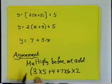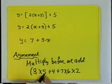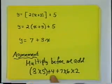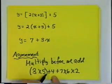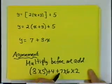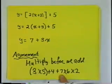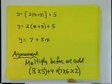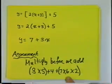So what's going to happen over here? The 3 and the 5 are being multiplied. I'm only going to stop when I come to a plus sign. See, so the 3 times 5 is being multiplied. Then it's plus 4. I'm still adding over here. What's being multiplied? The 7, the 6, and the 2. So when there are no grouping symbols, I'm going to read it as if it was written like this.